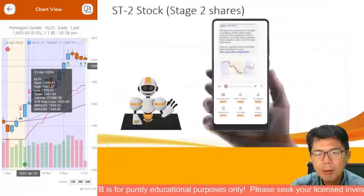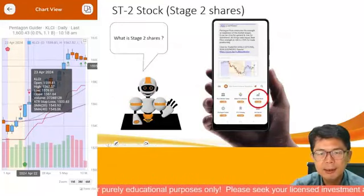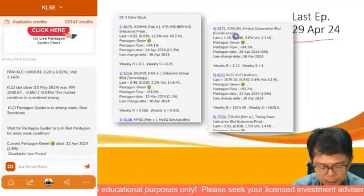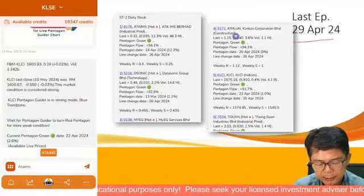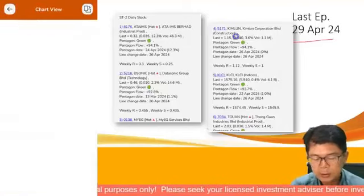Now on the stage 2 shares, which is the continuation of the markup, we will take a look at some of these. So you can see back on last week, the last episode that we did was on the 29th. Let's look at ATNA IMS, let's check that one out. It was 32 cents, so now it's 31 cents. Let's take a look at the chart.